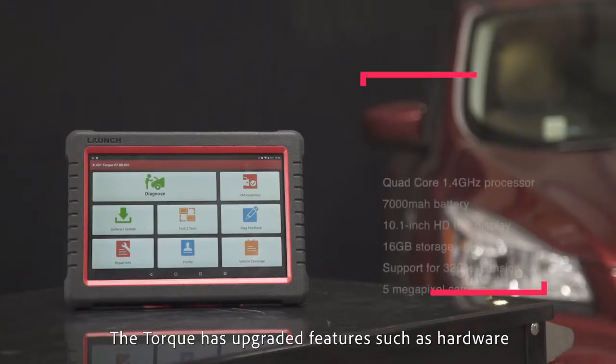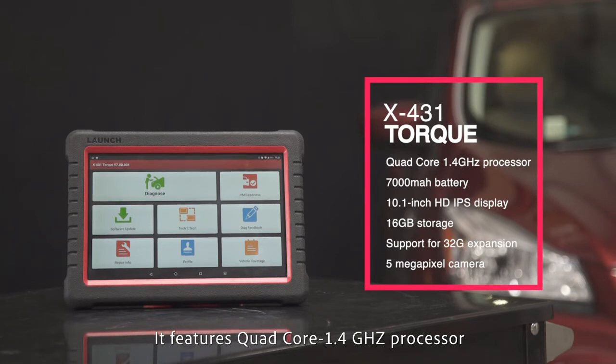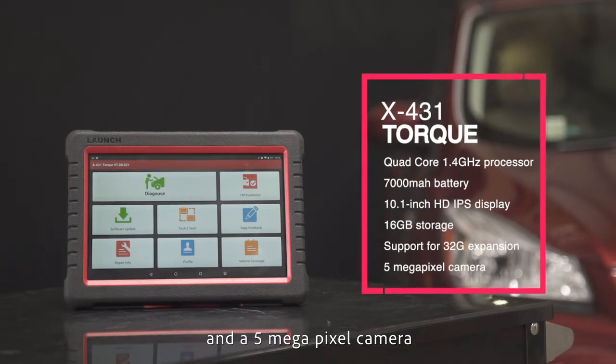The Torque has upgraded features such as hardware. It features a quad-core 1.4 GHz processor, a 7,000 milliamp battery, 10.1 HD display, 16 gig internal storage, 32 gig external storage, and a 5 megapixel camera.